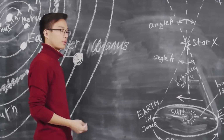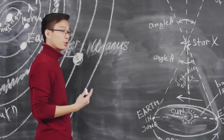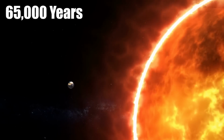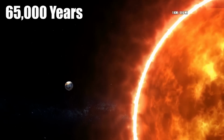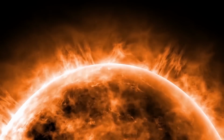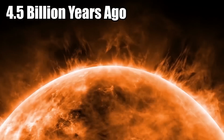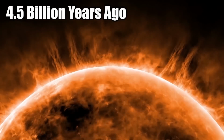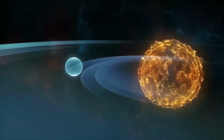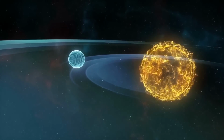But nobody panic. This happens so slowly that even scientists have difficulty measuring the changes. It would take 65,000 years for the Earth to move a kilometer away from the Sun. Besides that, ever since it sprang into existence 4.5 billion years ago, the Sun has only lost a tiny fraction of its mass, even though there were probably times when it was losing more mass than it is now.